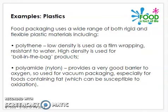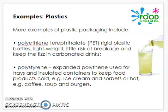Then we go on to plastics. Food packaging uses a wide range of both rigid and flexible packaging materials. Polythene, polyamide, nylon, these are all examples of plastics that are used in packaging. We get into more rigid plastic, polyethylene terephthalate, PET, is a rigid plastic that's used for bottles. It's pretty lightweight and it allows the fizz to be kept in carbonated drinks. So like soda bottles, juice bottles, those kind of plastic bottles would use PET plastic.